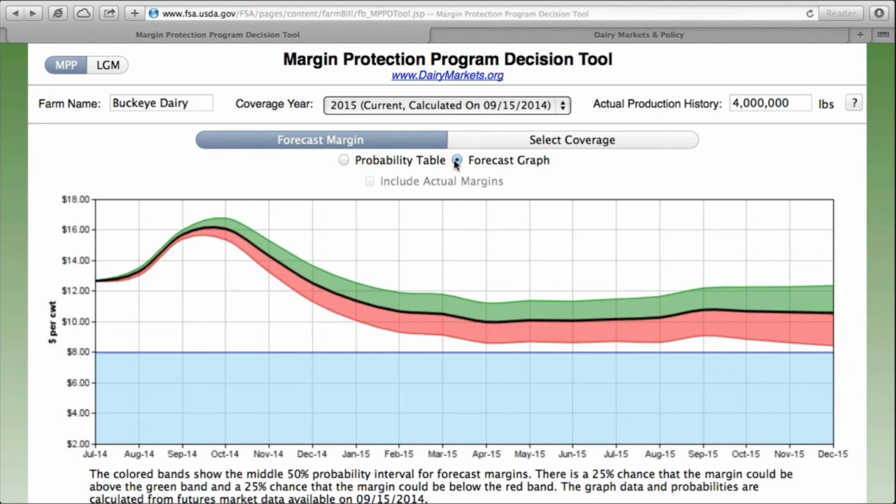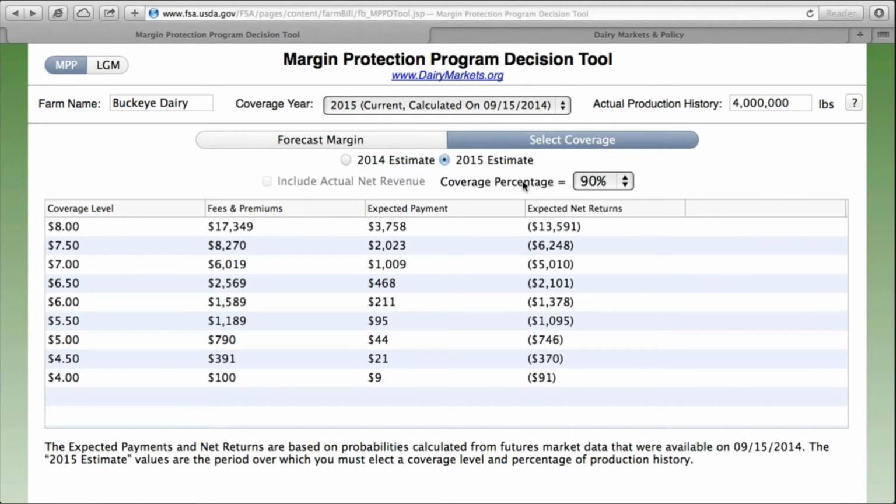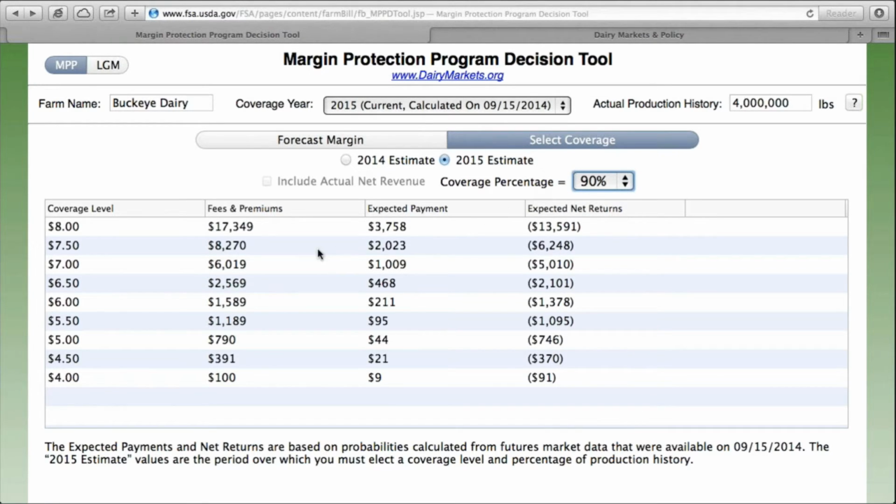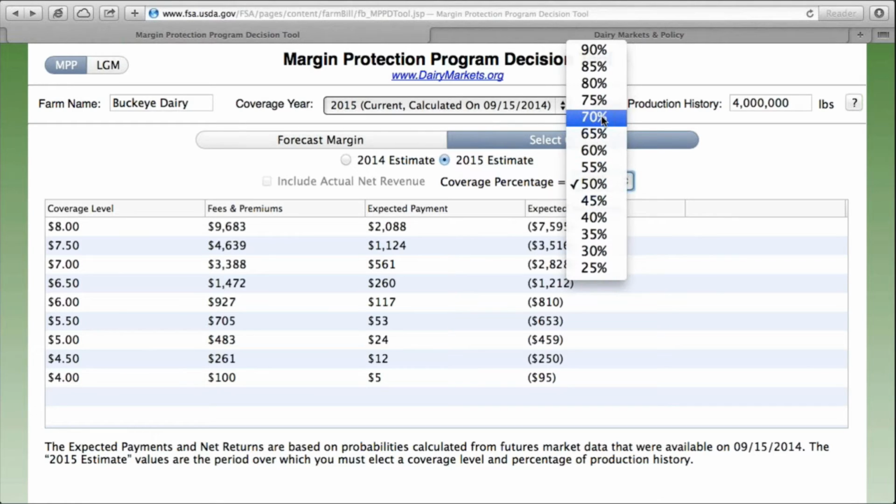Go back to forecast graph. Let's go to select coverage. Here, farmers can use the drop-down box to change their coverage percent from 25 to 90%. And they can look at what it's going to cost to buy this coverage level and what my expected MPP payment is, based on the probability that MPP payments could be made. As you can see, these payments are low because there's a low probability that margins are going to trigger at the $8 level. You can change it to 50%, and the fees and expected payments change to reflect the different coverage option that the farmer selected. Let's go back to 90%.